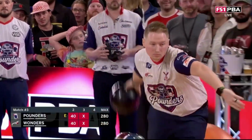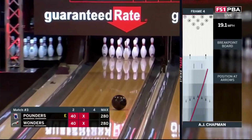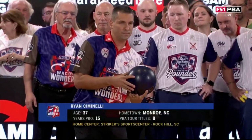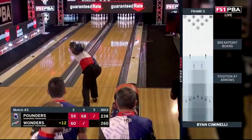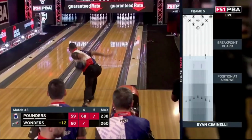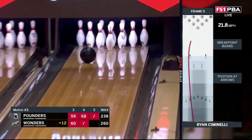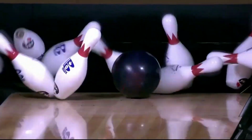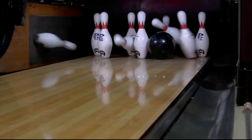AJ Chapman delivers their first mistake for the Pounders with a shot that didn't quite come back, which resulted in an open frame. Now we turn to a bowler we haven't seen too much of in recent years, but this is a guy who's still got it and is criminally underrated, I would say. Ryan Ciminelli, and he came out firing straight away with a strike.